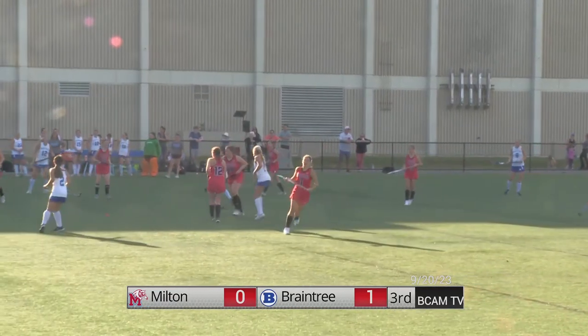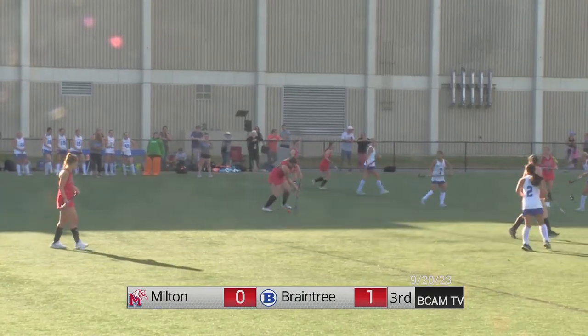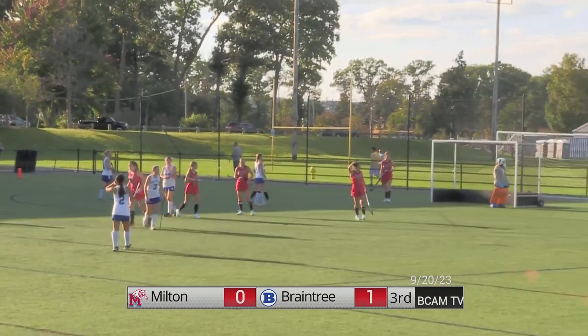Back and forth, they continue to battle. Braintree cannot clear from their own side of the field. Inside the 30 now. So Milton will try and tie this one up.